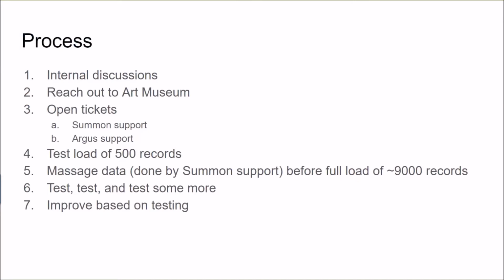So the next step was getting that 9,000 records in, and Summon support did some massaging of the data to make sure that it fit into Summon properly. We were using an Excel. They had requested that we do an XML format, and that was causing the issues for us. So we ended up with an Excel spreadsheet format that was being FTP'd to them, so they had to do some manipulation on their end to make it work.